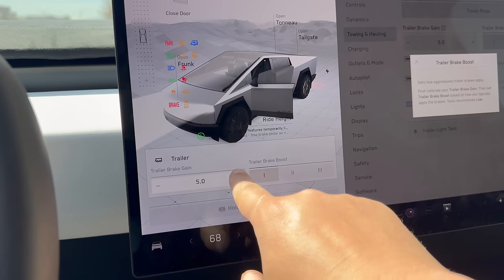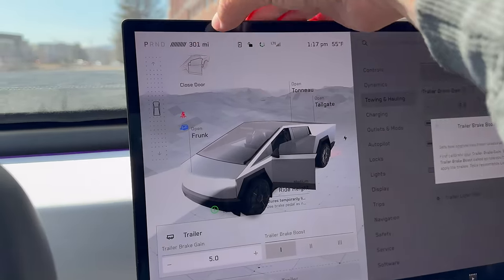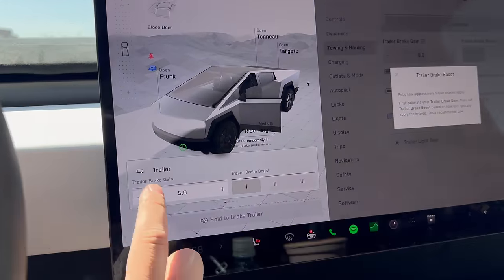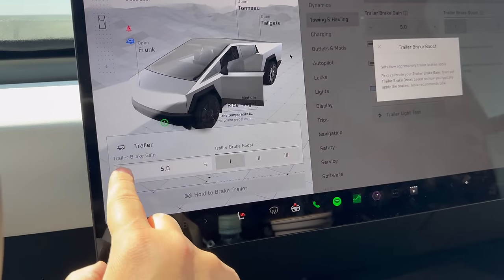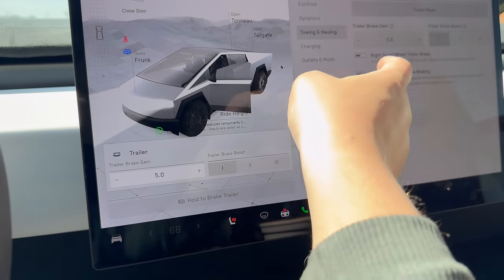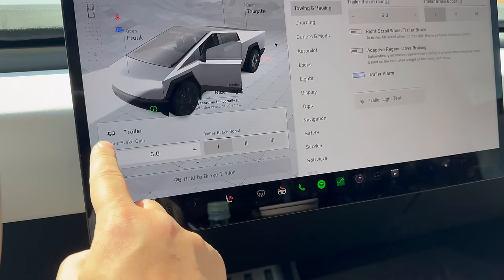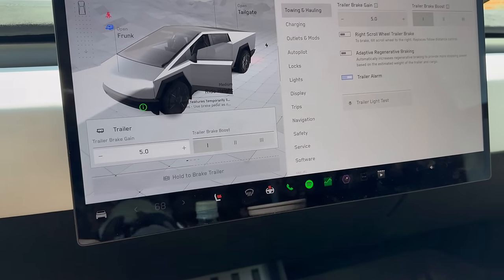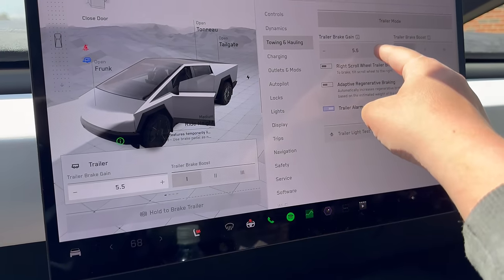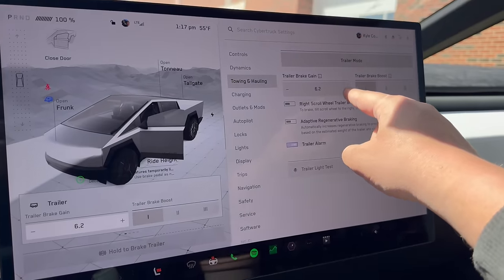We'll turn on the truck here. We are charged again to 100%, 301 miles indicated, which is maximum charge range. So it's not letting me adjust my gain or my boost. Why? Hold to brake trailer. Why? What the heck? Oh, maybe I gotta go in here. Interesting. So this doesn't work, but this works.